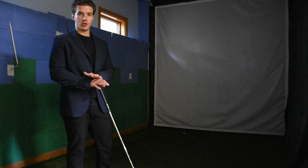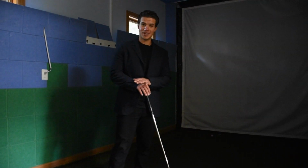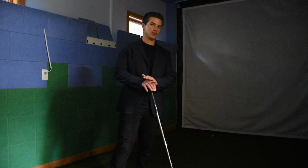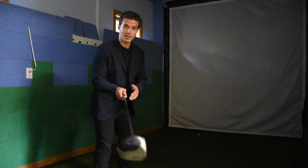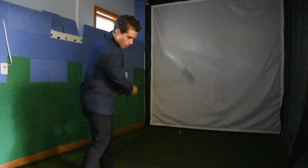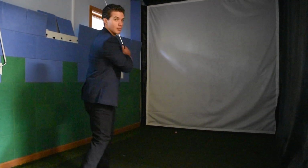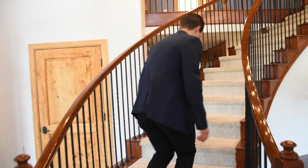All right guys, so one of the coolest features about this home is that it has a golf simulator. I have not seen any home with a golf simulator in it before, so definitely really cool. Let me know what you guys think of my golf swing. I'm not a golfer, you can tell. So now let's head upstairs onto the rest of the home.